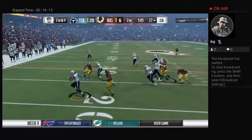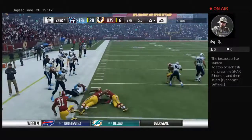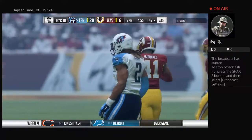On the counter, it's Henry. Oh, he's got some breathing room. And they get him down, but not before he takes it across the 40-yard line. That one good for a pickup of 15 for Tennessee.